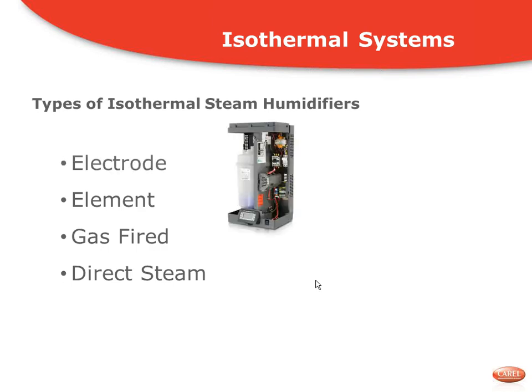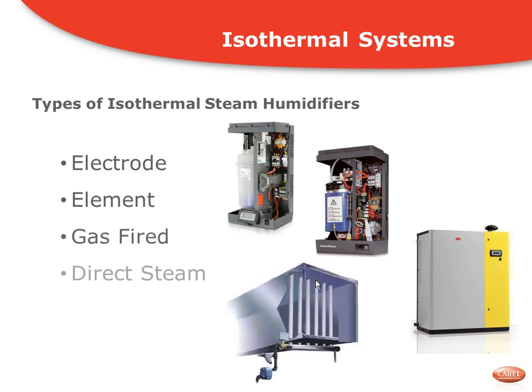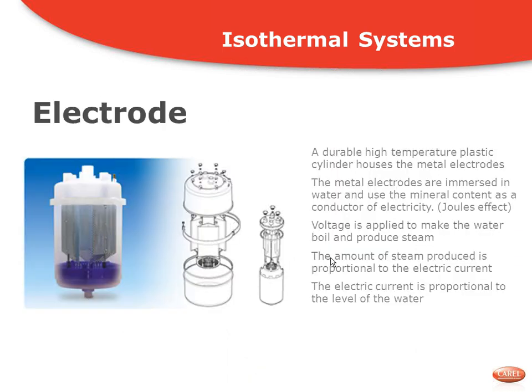So let's look at the types of isothermal steam humidifiers. There's a couple different types. We've got electrode, we've got element, gas-fired systems, and direct steam systems. These are all isothermic humidifiers, meaning that they are just increasing the humidity or the relative humidity in the space, or adjusting the relative humidity, I should say. They're not affecting the actual temperature in the space. So let's go through each one of these different types because they're all a different technology as well.